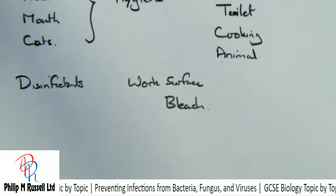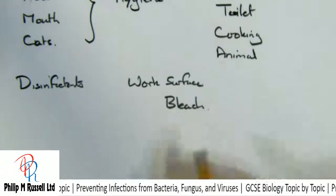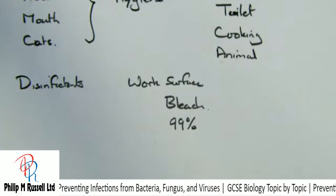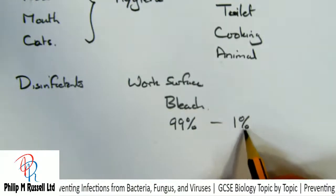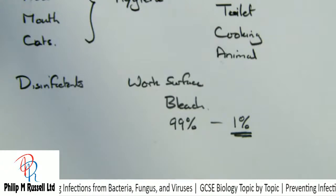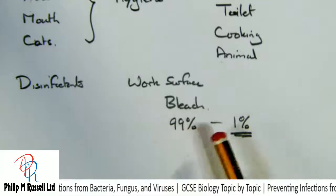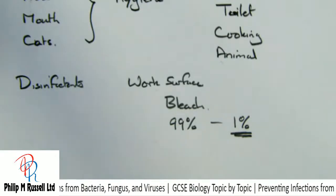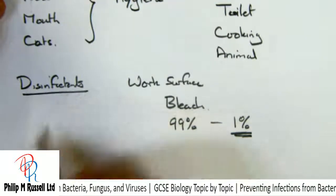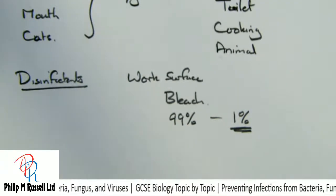I remember an advert for a particular brand of bleach, and it said that it kills 99% of all germs. And that worries me, because that means there's 1% that I have to worry about if it's not killed. And it also said it killed 90% of all known germs. How about the unknown ones? Big problem. So we've got disinfectants to try and basically keep our work surfaces clean.